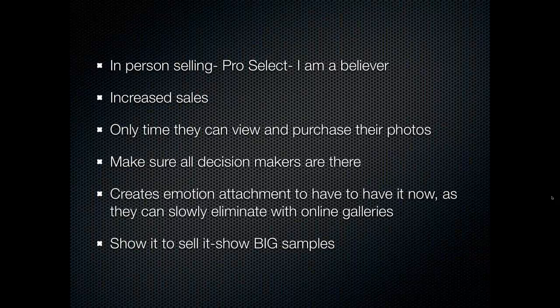In-person selling, I'm a believer. It increased my sales, which is absolutely awesome. You do it right, you'll see more money to your bottom line. If you don't have a studio, you can actually do it at their home. ProSelect actually has an app where you can do it on the iPad. You can also just do it on a laptop. I guarantee you your first sale, if you purchase ProSelect, which I think is $300 to $600 depending on which version you get, you'll make your money back easy in the first sale.